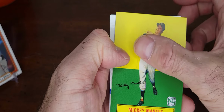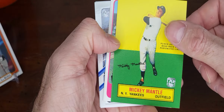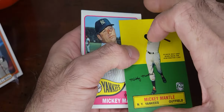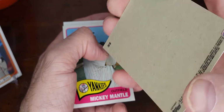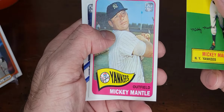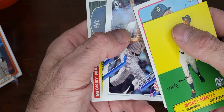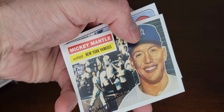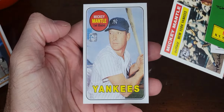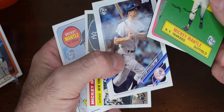I wonder if you could... No, I don't think you could pop this one out, but this is an old school pop out card. Mickey Mantle. No back. You can't pop this one out. Cool card. Mickey Mantle. Mickey Mantle new school, Mickey Mantle old school, and oh wow. So, oh, nope. Oh, I thought that, man. So, got kind of screwed on this one.